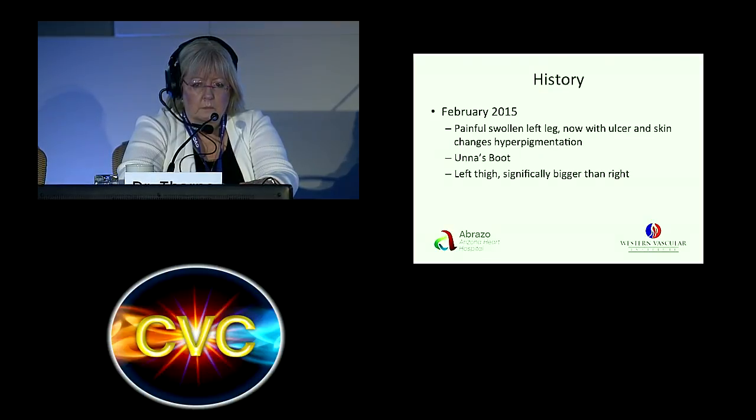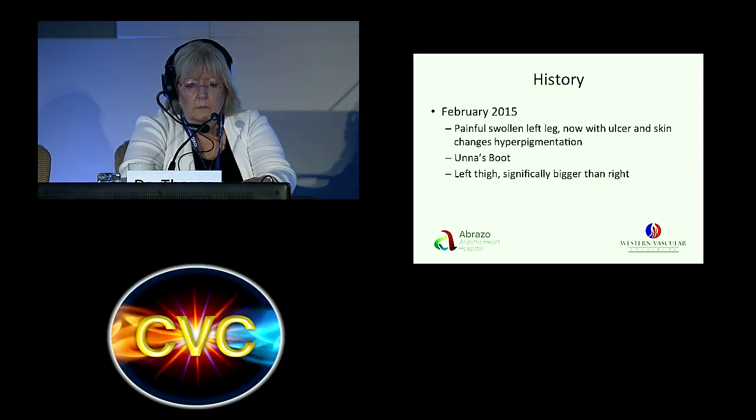very painful swollen left leg. And he developed, even in a matter of a few months, an ulceration and abrasion of the skin with significant changes at that area. So they elected to manage him with an Unna boot, and he reported that it helped him a lot. However, the leg is getting bigger. He's still having some discomfort walking and some pain.